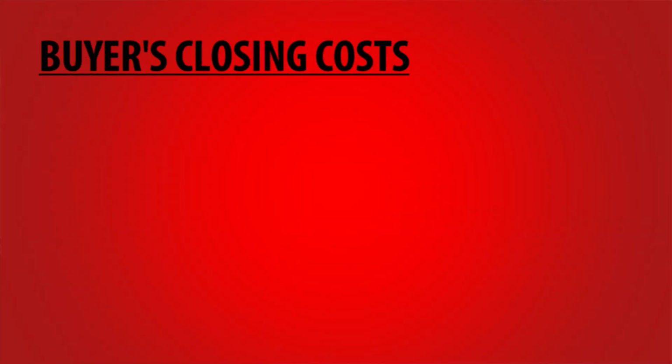Closing costs generally are expenses that are incurred to close a real estate transaction. So let's discuss, what are buyers' closing costs and what are the seller's closing costs? Buyers' closing costs are typically the expenses that a lender is charging to close a transaction. I shouldn't say that's all the expenses in a buyer's closing costs, but that's the majority. The majority are typically put out by a lender in order to close a transaction.